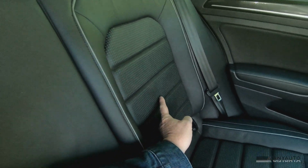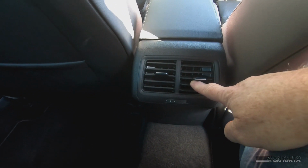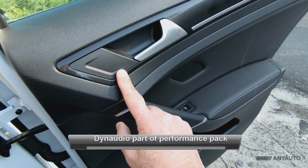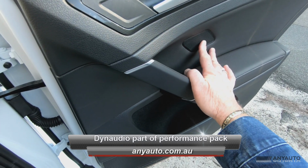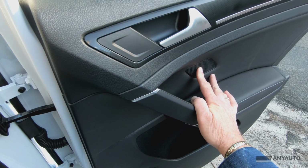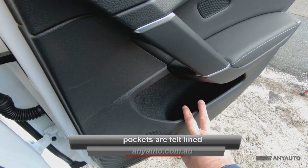The seats are Vienna leather upholstery, and there's rear vents. And there's a hump in the rear. This is an all-wheel drive, so there's still a drive tunnel going to the back wheels. The back doors themselves are fairly neat and tidy. There's some rather smart looking trim, and the speakers for the 400-watt upgraded Dynaudio sound system. There's a small pocket, you really couldn't fit all that much in there, but it's there anyway.